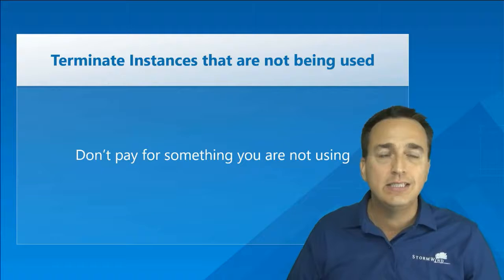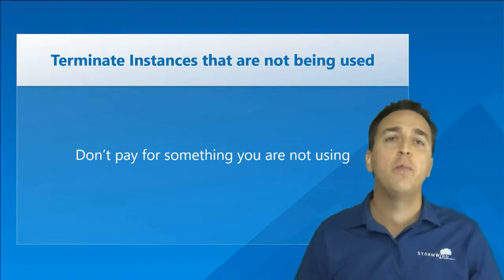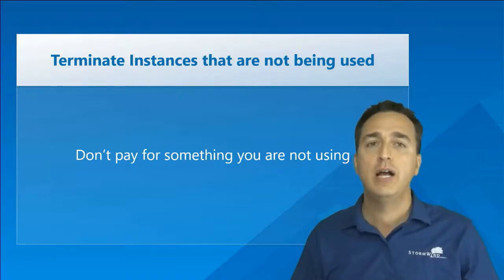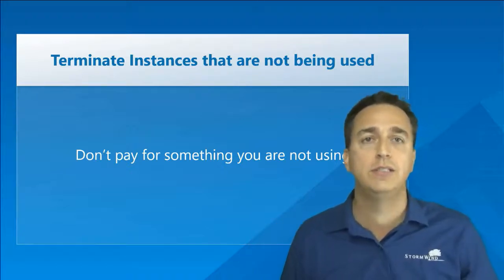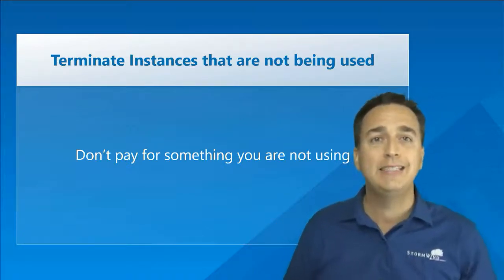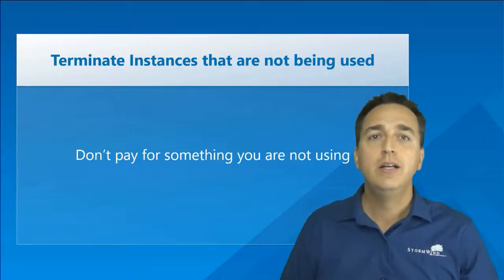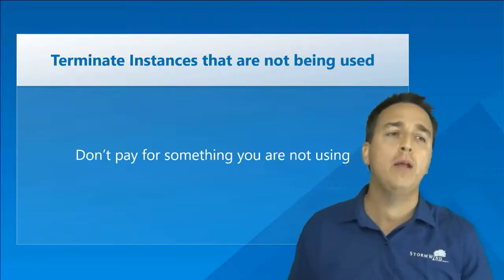Terminate instances that are not being used. Now, if you're using reserve pricing, you're going to pay for it no matter what, whether it's running or not. That's the idea behind reserve pricing, but you're going to save a lot of money. So I'm talking about on-demand instances here. If there are on-demand instances running and you're not using them to their potential or using them at all, terminate them. Get rid of them because you don't want to pay for something you are not actually using at that moment in time.